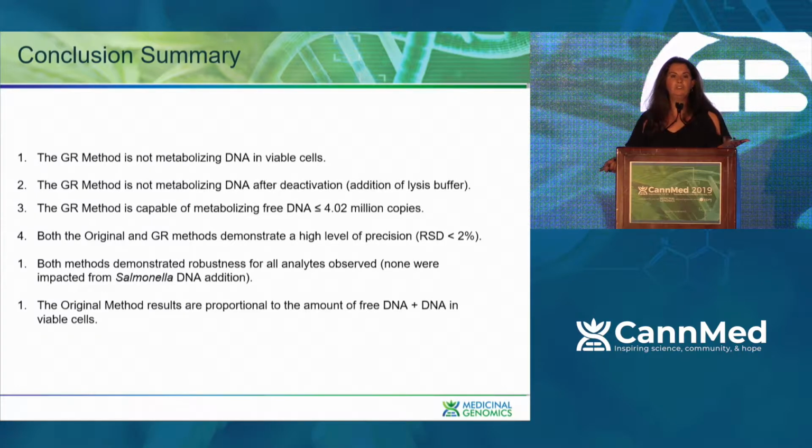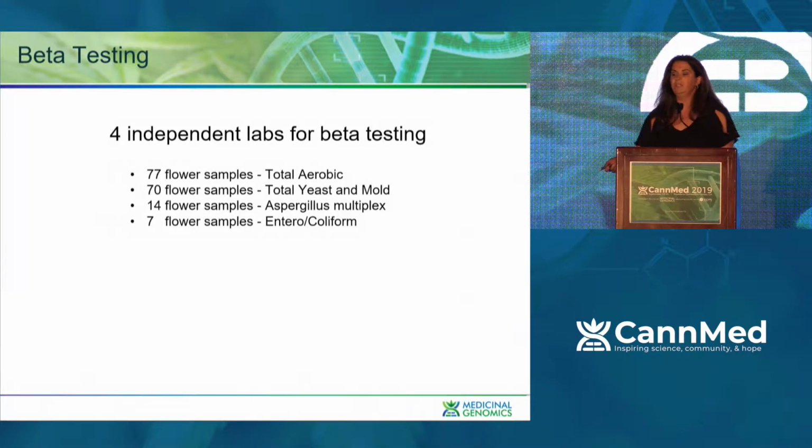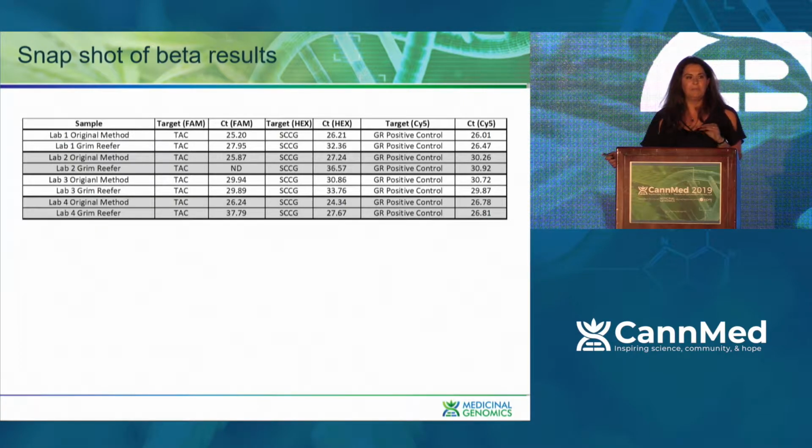So now that we had shown that this worked in the lab, we wanted to see what would happen in real cannabis samples, because we're not a cannabis testing lab, so we don't have access to actual samples. So we asked 4 independent labs if they would be interested in beta testing this. And they said yes. There's a lot of results, so I'm just going to go over a snapshot. I picked some from the total aerobic assay, and I just wanted to point some things out here.